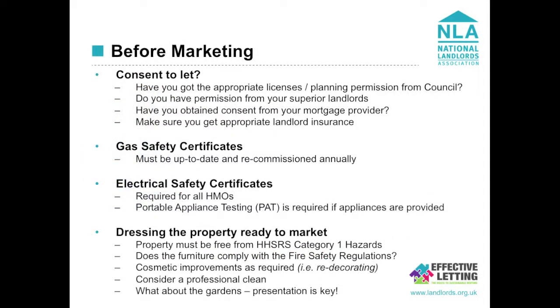Before you market your property to let, you must cover key considerations. Do you have consent to let? Be aware of your local authority's guidelines for landlords. Have you got the relevant gas safety certificates? These must be up to date and carried out by a Gas Safe registered engineer. Is your property fit to let? Check for hazards under the Housing Health and Safety Rating System and fire safety regulations and ensure the property is well presented. Do you have the required electrical safety certificates if you are letting an HMO?